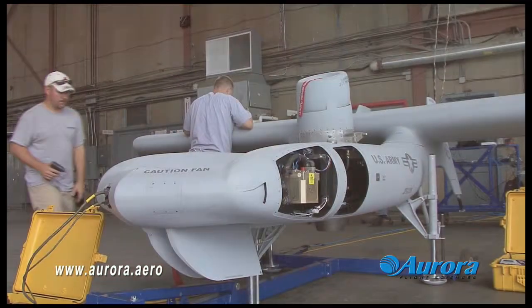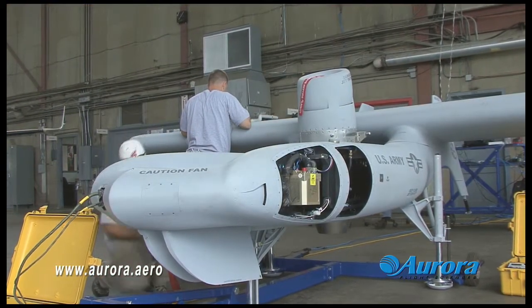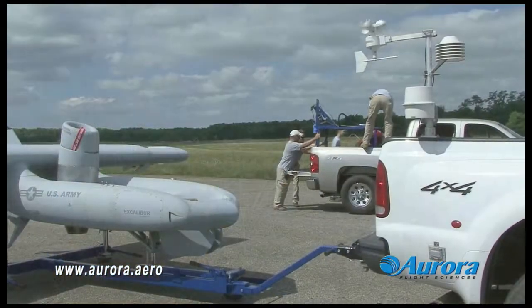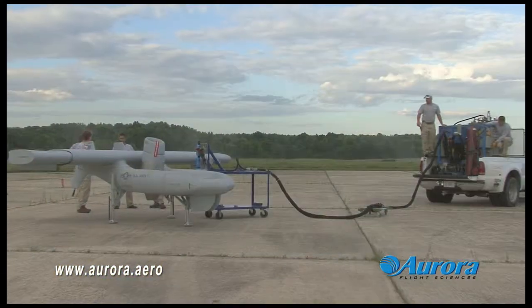It's a culmination of a number of years of work. I'm very proud of the strong and deep team that we have with our support contractors at Rockwell Collins and Williams International.